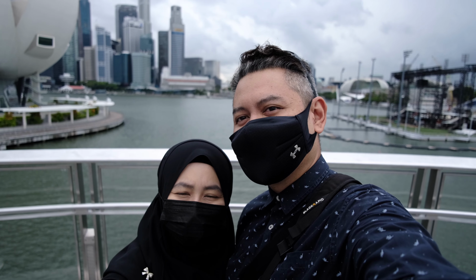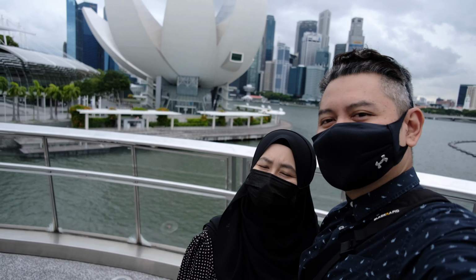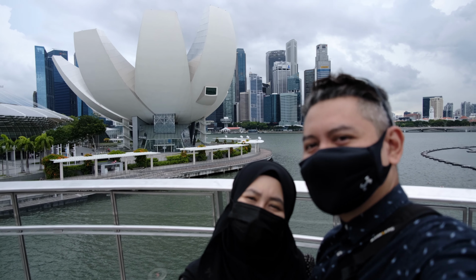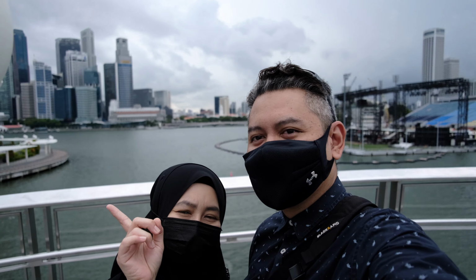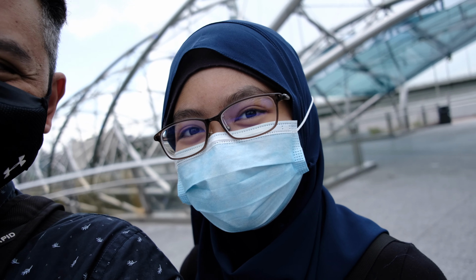Okay, we're here at the Helix Bridge, and you can see the Art Science Museum right there. We are heading there now. So we walked all the way from there. That's our hotel. That's Park Collections down there. How do you feel? Okay, so we'll see you once we get to the Art Science Museum.